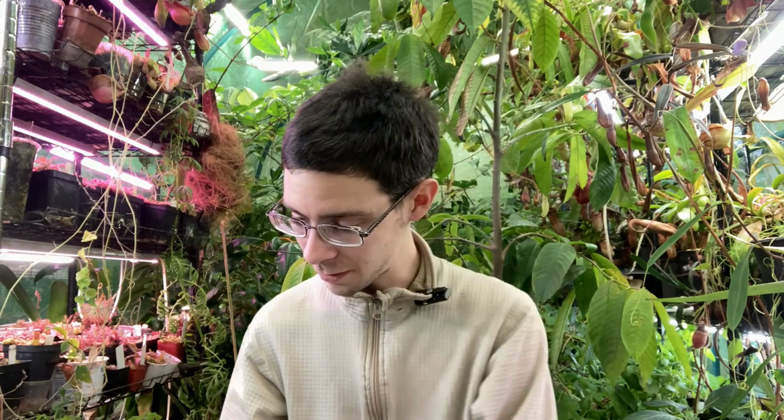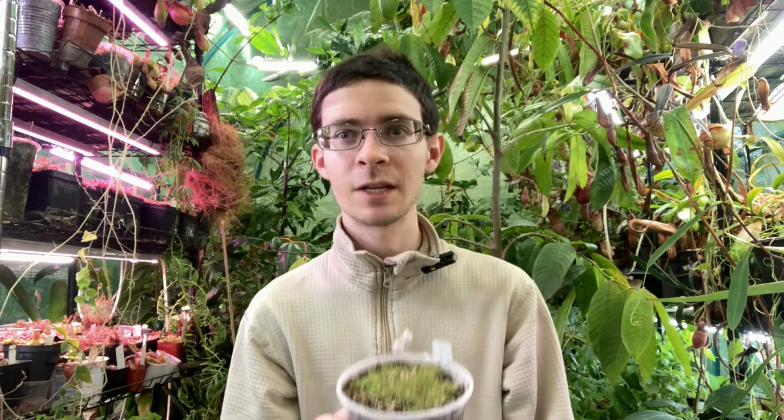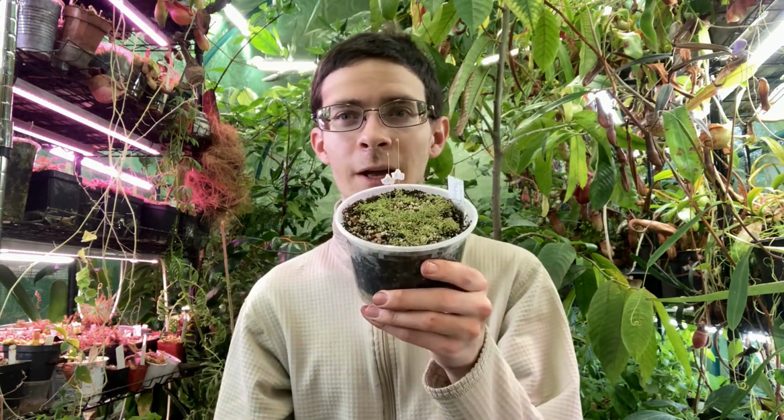Now, the first one that I've got for you guys is from a group of carnivores that is extremely diverse and ranges from some of the absolute easiest, weediest plants to grow to really special, delicate highland plants. And this is the bladderworts. These guys are famous for their flowers. In fact, most people grow them just because of those flowers, because that's when they truly turn out flashy. The species that I've got for you guys here is Utricularia livida.